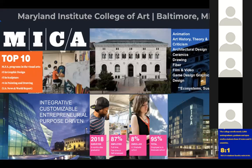Okay, so the Maryland Institute College of Art is located in Baltimore, Maryland, and Baltimore is on the East Coast of the United States. It's about 3 hours south of New York City, and Washington, D.C., the nation's capital, is about 45 minutes away.